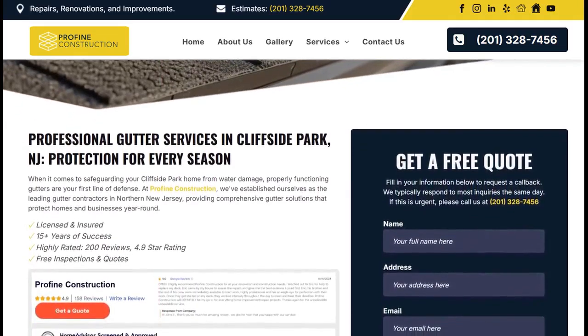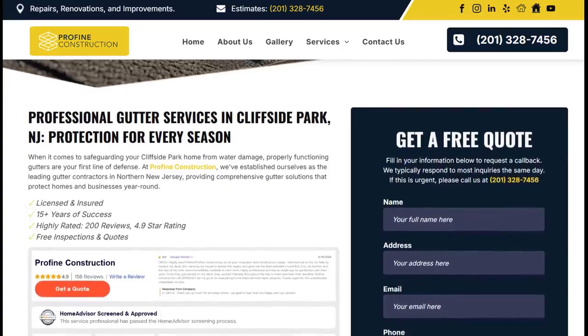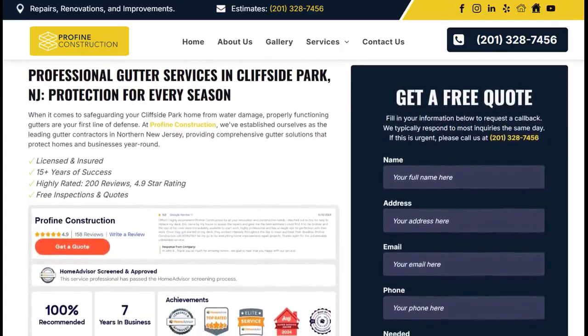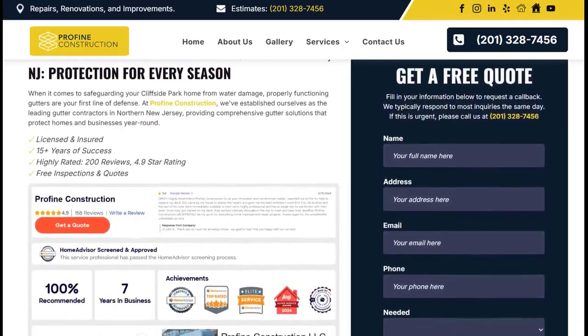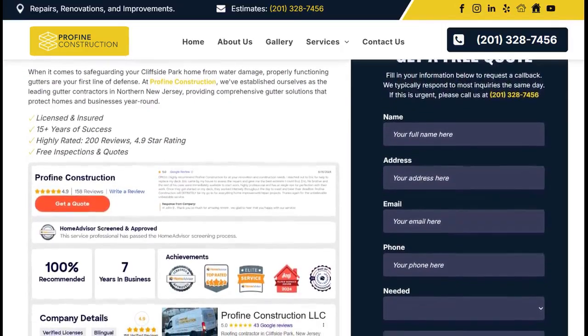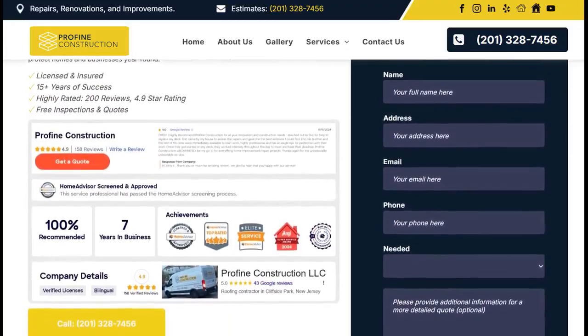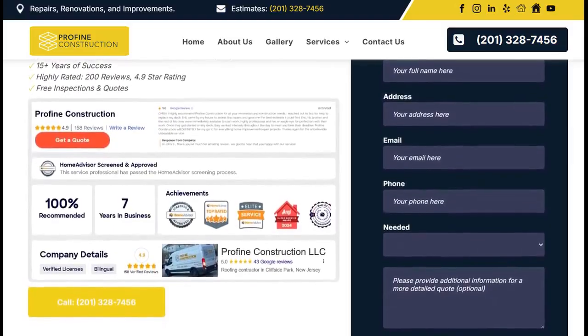And that leads us to a name you hear quite a bit around northern New Jersey for this stuff, Profine Construction. Right. They've been doing this for what, over 15 years? Yeah, and they've built up a really solid reputation, like 4.9 stars from about 200 reviews. That's pretty impressive. It suggests they're doing something right, for homes and businesses.